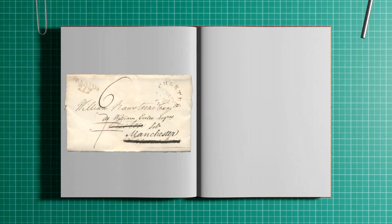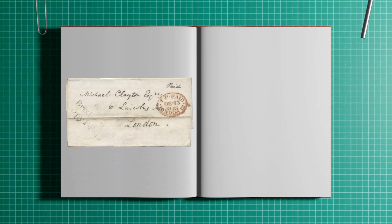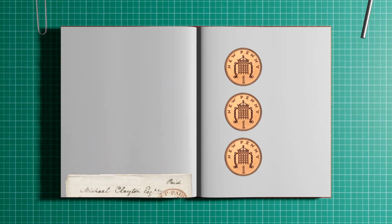In the picture, you can see a letter sent from Chester to Preston in 1809. The receiver had to pay 6 pence on delivery, a rather large sum in these days. As you can see, in the picture of the folded letter, it was also possible to prepay postage. For this letter, it was 3 pence.